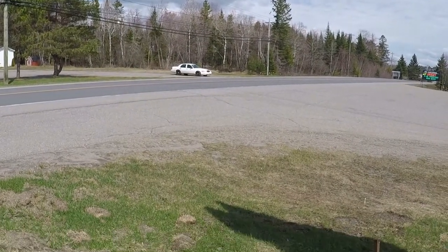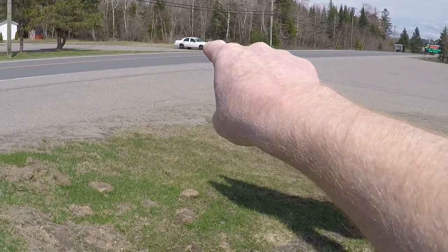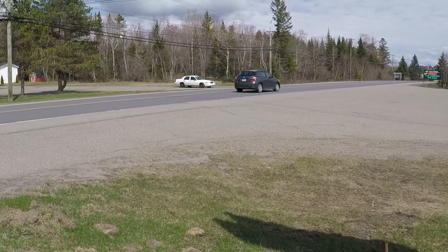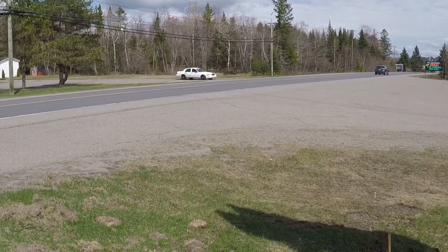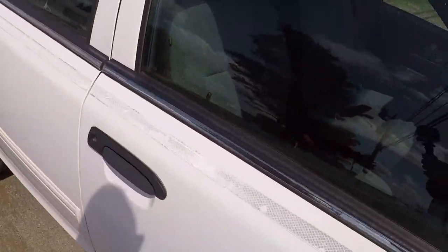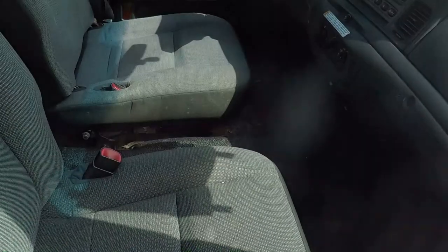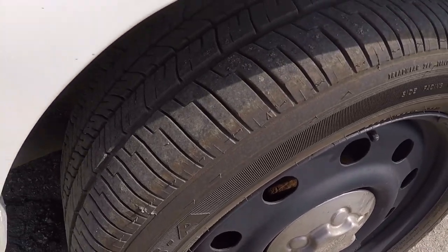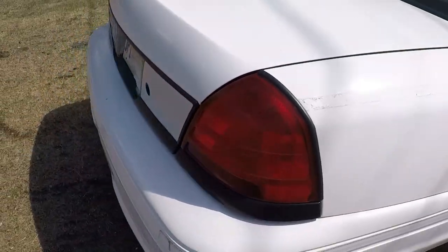Hey Junior, I smell shenanigans, and it's for sale. Totally gotta go check that out. $3,500, eh? Still got the bucket seats in it. Lots of tread on the tires, and burn them for a little while.